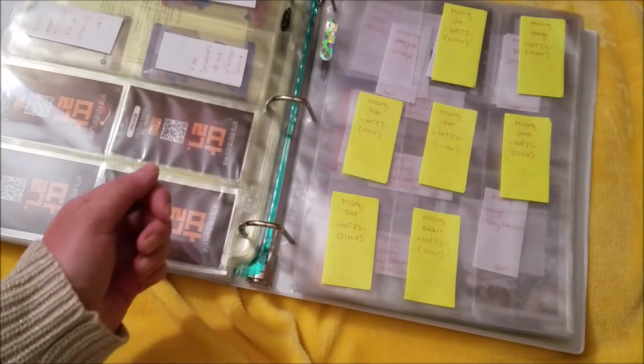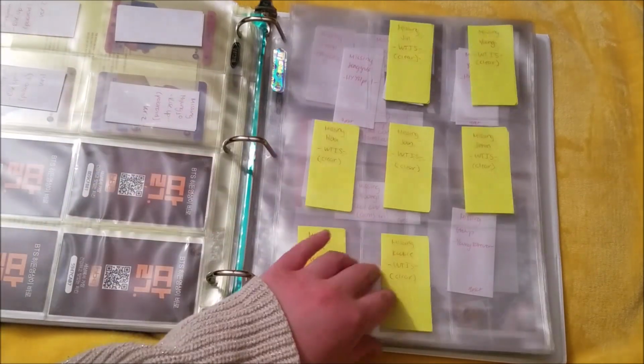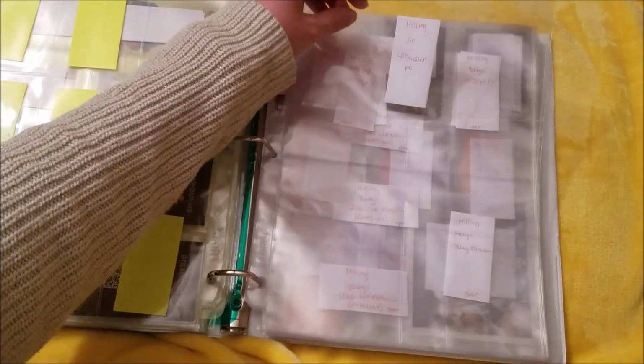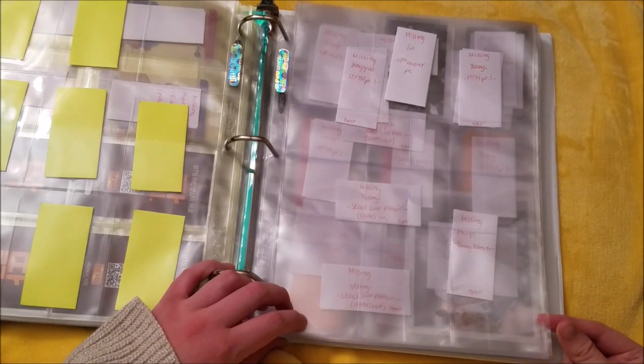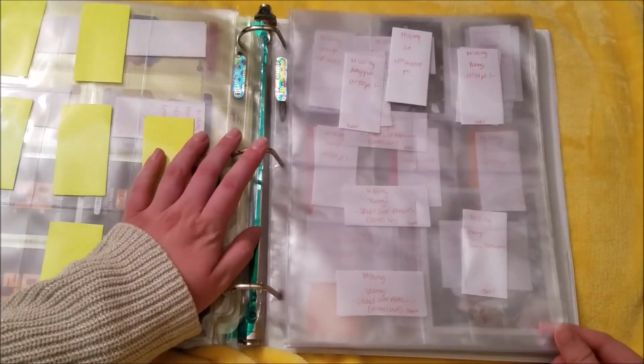Then I still have not purchased the Wings Tour and Seoul photo essay books, so I still have places for those clear cards. Then this only has one little placeholder because I'm too lazy to write them all. So this is where I'm going to collect the fourth Monsta pieces. I have not gotten the fourth Monsta yet, so I haven't purchased any of the photo cards yet, but I am planning on getting the fourth Monsta soon.